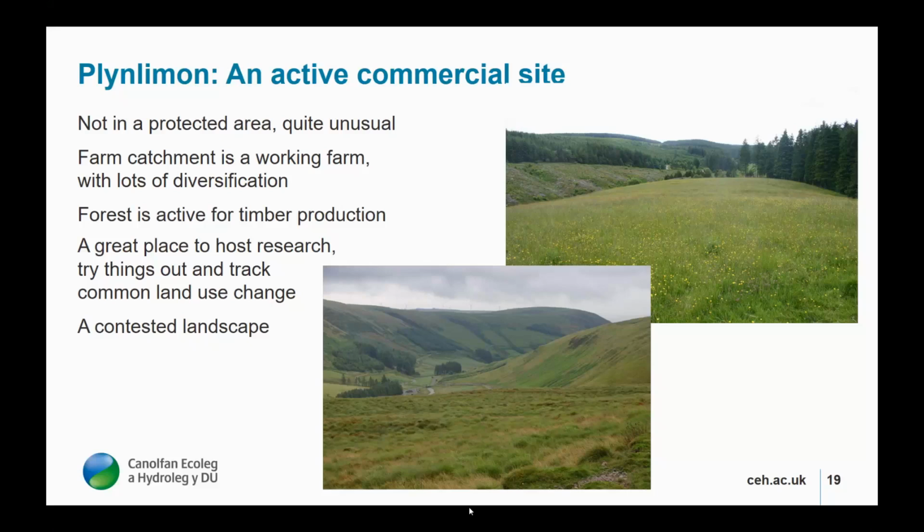So there's that happening. And then as well, he's just got a grant to plant loads of new trees across this catchment. So he's reduced the sheep numbers even further and is now planting trees, because that is the way that grants and policy are leading him. That's where the money lies for him as a farmer.